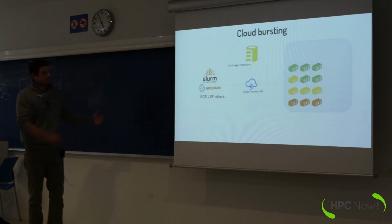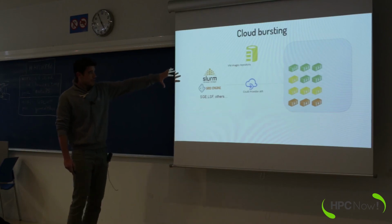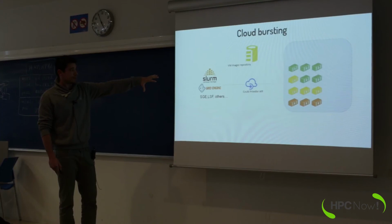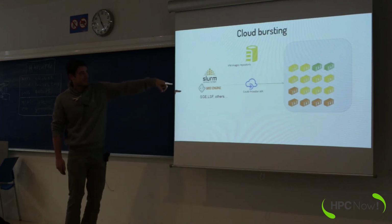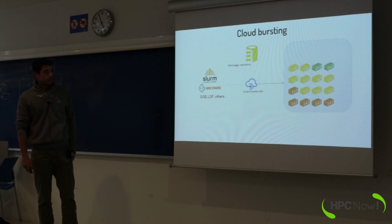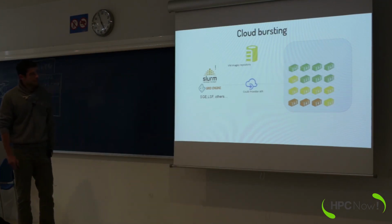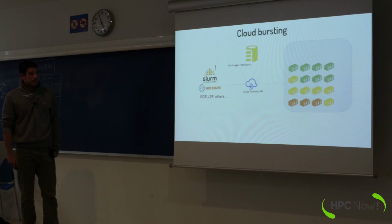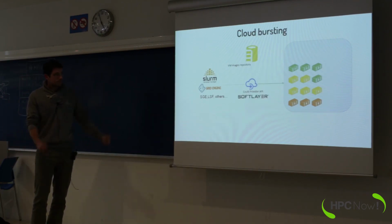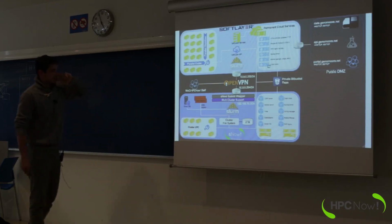Yeah, so what I've been explaining is actually called cloud bursting, and it consists of this. We have our Slurm workload manager that can interact with the API. It talks with the API of the cloud provider and just turns on new computing nodes using the images we have in our repository. And when the demand goes down and it detects many of the computing nodes in the cloud are idle, it just turns off these instances that it had opened, and then we go back to the initial situation. And this is actually a summary of what I explained.